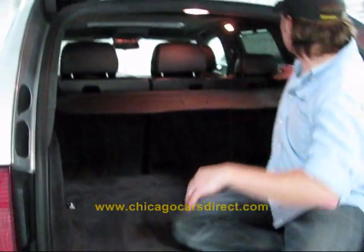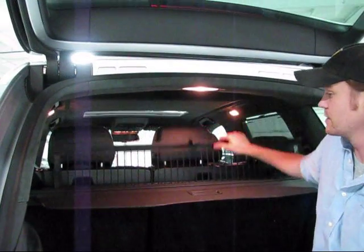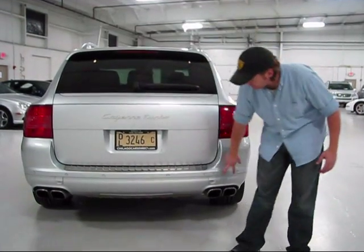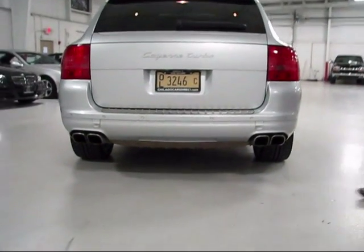In the back, you have what I like to call the dog cage. I don't know what the proper name is for this, but I call it the dog cage. Also, the proper cargo cover. The other telltale sign on the back of the truck, obviously not so much the turbo badging, but the quad pipes along the back. That is a hallmark of the turbo model as well.